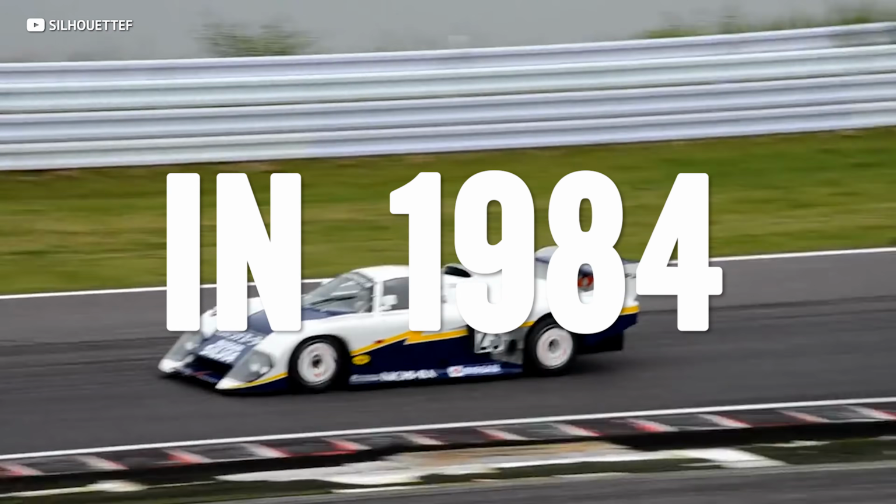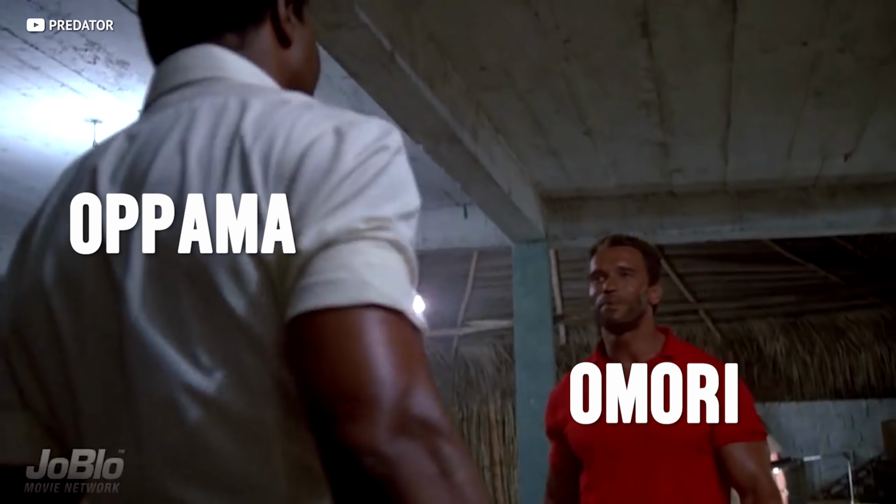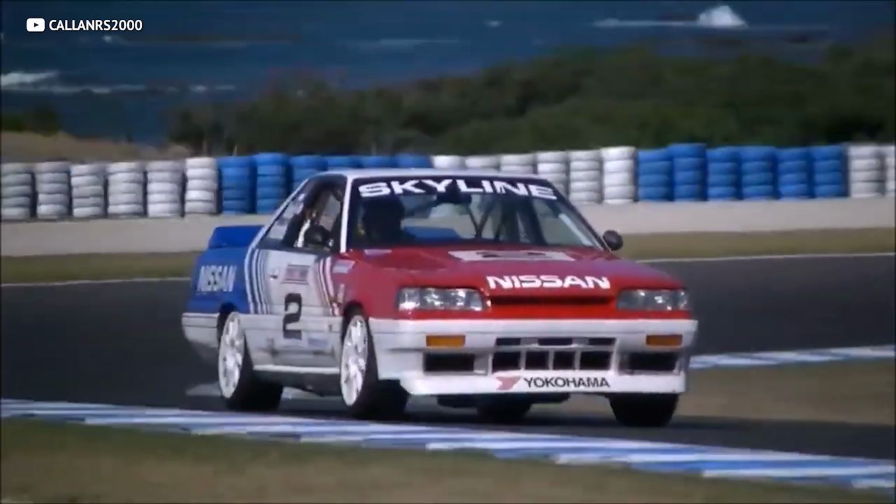In 1984, Nissan was changed forever when two prolific tuning companies merged to form Nissan Motorsport, and thus began the legacy of speed that was NISMO.